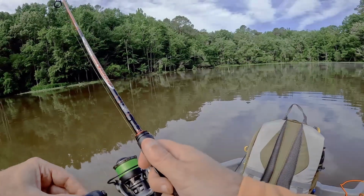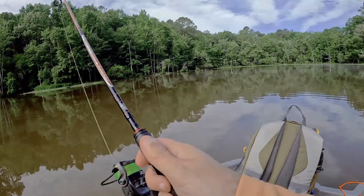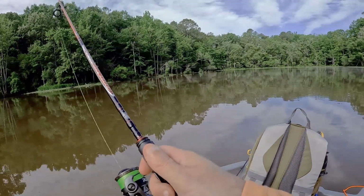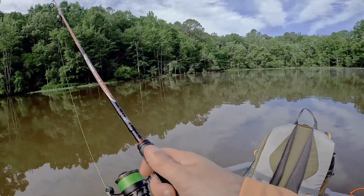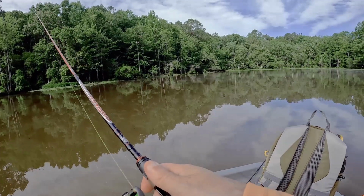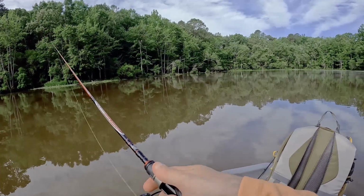He pulled all my drag out. That was something bigger than this rod could have handled, I bet. Hey, that bodes well for the trip, man. First cast hit. That's usually what always happens to me. But you saw it hit, right? No denying that was a fish.